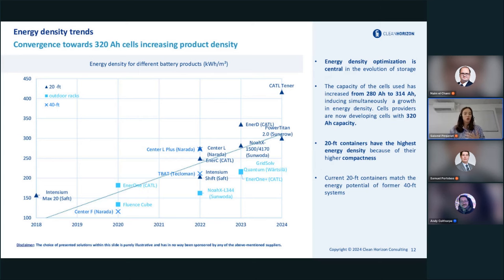And besides this standardization towards 20-foot containers, we also saw trends in the energy density of products. There was massive investment in research and development of cells, and independently of the size, the trend is of products that have a higher density, always higher density. So the capacity of cells nowadays is typically around 314 amp hour, and a few years ago, it was around 280 amp hours. So it really shows that suppliers have been investing in the cell capacity, and this led to a really high energy density. Just to put in perspective, the 20-foot containers of nowadays that are around 5 megawatt hour have the capacity of the 40-foot containers of 2019. So it's really a big improvement in terms of energy density of all solutions.